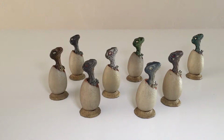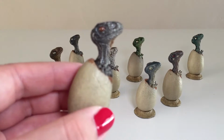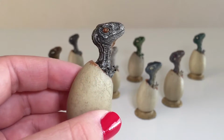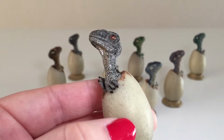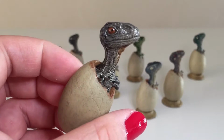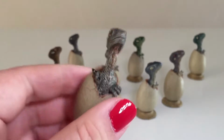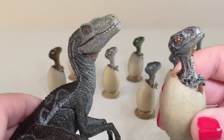So I'm going to go ahead and put this one aside, and now we'll turn our attention to the next one. This one right here has more of a deeper coloration to it. Looks actually quite a bit like Papo's Velociraptor, the version 2 that they did. And I'll go ahead and grab that one so that we can compare it.